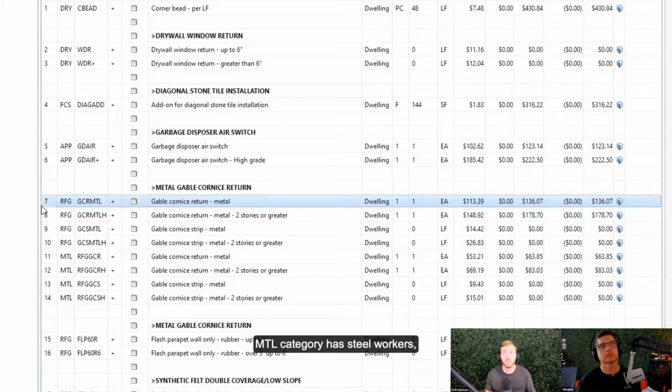MTL category has steel workers, which in the Xactimate price list, pretty much universally across the board, are charged at a lower rate than roofers. So we got some clarification on this, and this ties into 8 of the new line items. These MTL related line items are more for roofing metal, more for agricultural applications, large metal structures and the like. Well, how would you clarify?